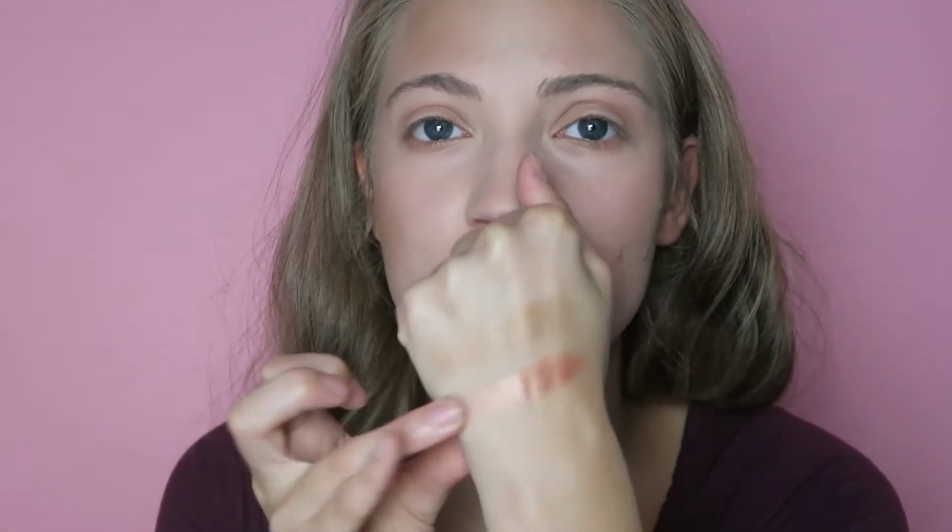So then I'm going to go on to their mineral blush, and I have this in the shade Samba, and this is a really, really gorgeous shade. I'm just going to swatch this for you as well. Super pretty, almost like a rose gold type of shade. I think it's absolutely gorgeous, and it definitely has that luminosity in there as well.